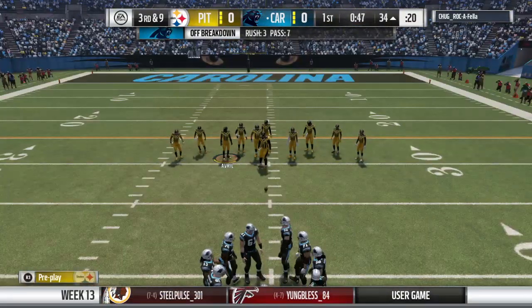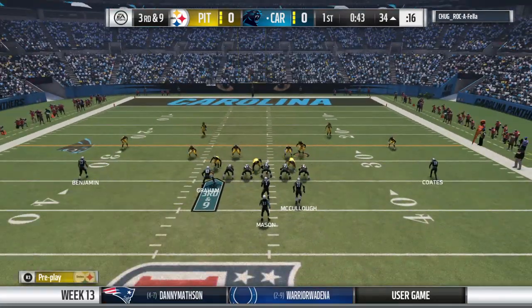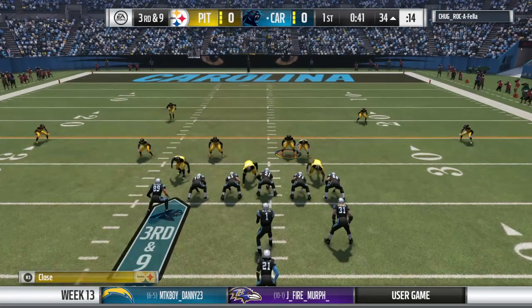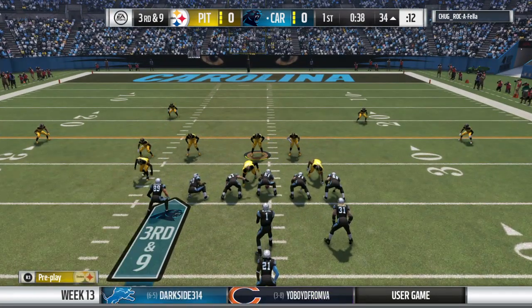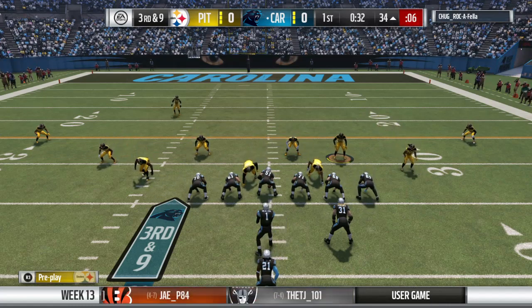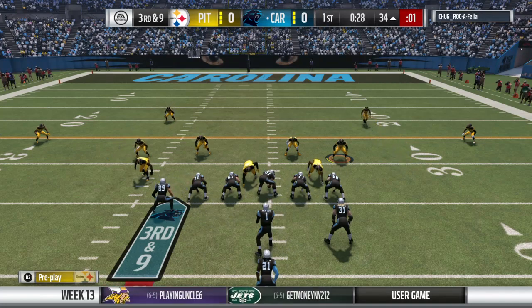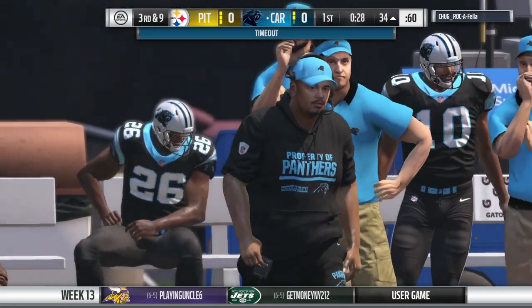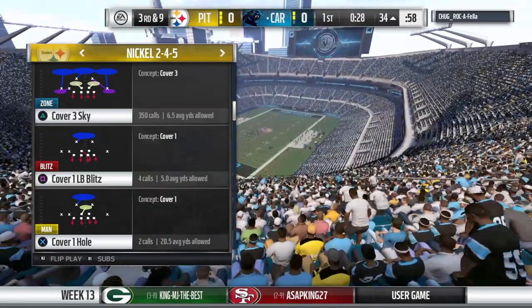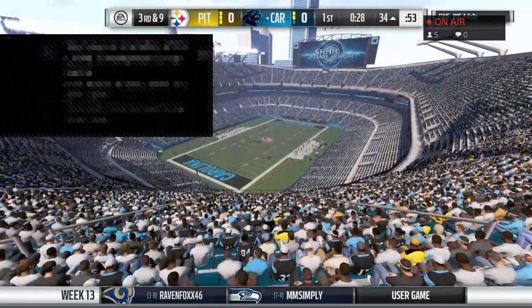The 25-yard line is what they need here. This is 3rd down. Now with just 1 second showing on the play clock, we're going to get a timeout. They'll have 2 remaining as we step aside here in this first quarter.